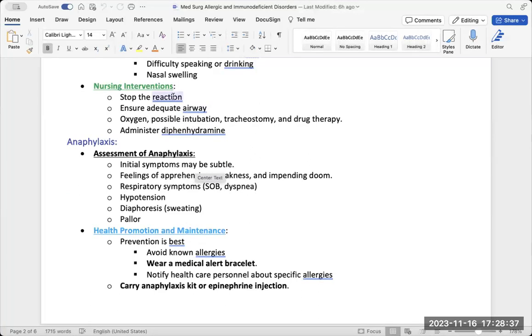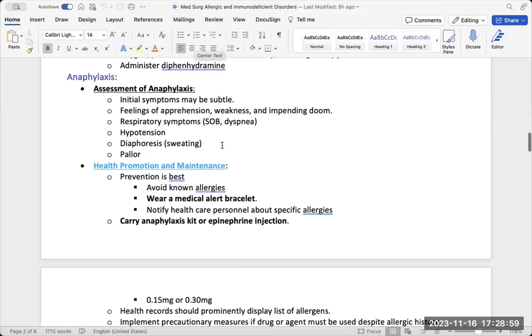Also, like I said, if it's drug induced, we're going to hold the medication. We're going to call the rapid response team and then notify the provider. We will also be administering diphenhydramine or antihistamines. Why? Because it's inflammation. These are inflammatory mediated responses, and antihistamines are anti-inflammatory. So that is why we give it.